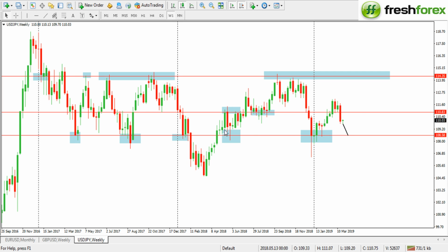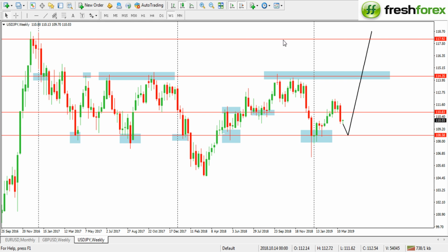We are waiting to buy again around 108.58. We want price to come back to this level so that you can buy it, expecting it to go up to the top. Ultimately, we want price to be at around 117.00, somewhere here, 117.92. If you bought it here but you're stopped, you can still buy it around 108.58. This is another level on the lower end here.